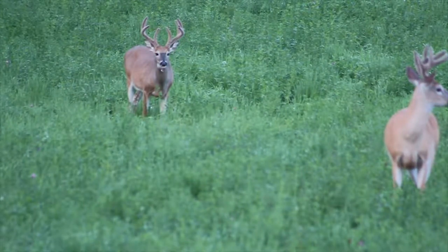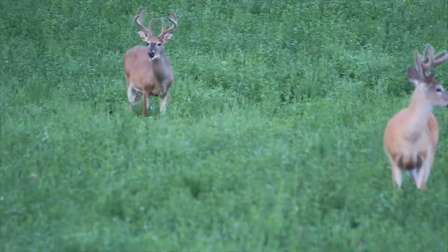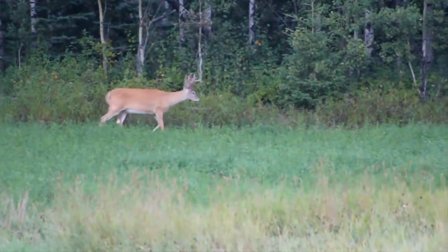Really, really tall, with broad tines almost as tall as the regular tines. And he was definitely on my hit list. He was super nice, super tall. I loved that buck. And then coming out of George's corner, there was a bunch of does and a really tall, wide 8 point.